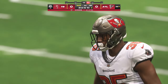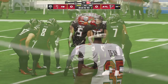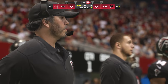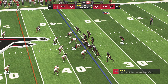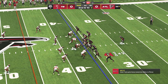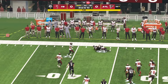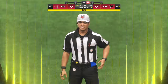Yeah, to the right sideline. And it falls incomplete. So now second and 10 after completion of first down. A run for the first time with Bijan Robinson. And he'll have it past midfield almost to the 40 before being taken down.